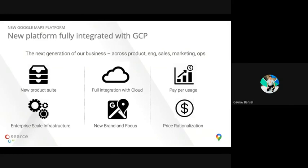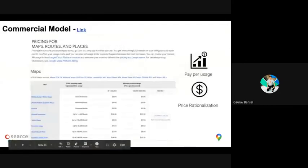Those of you who may have worked with us in the past would know we used to have a commercial model which expected you to make year-long commitments, buy things in bulk, and all of that did not really work for a lot of our customers. So what we've done is we've changed our commercial model. It is really based on consumption.